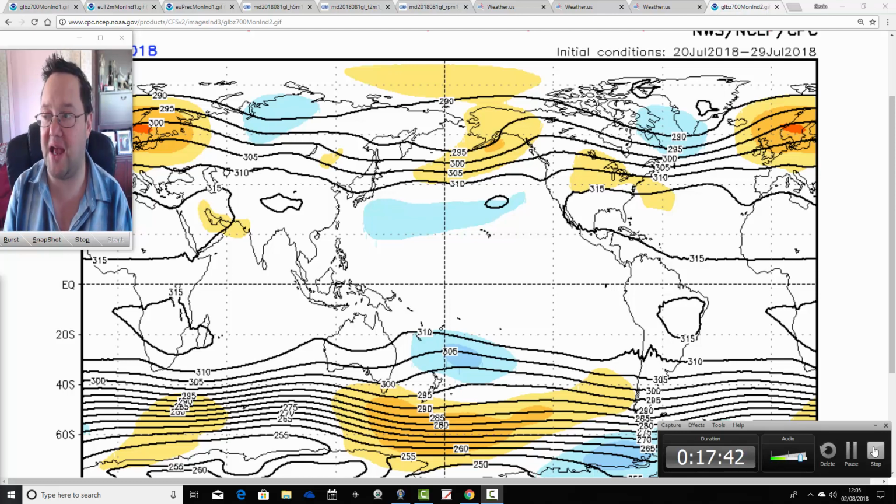I don't think the CFS and maybe Beijing Climate Center have got August completely correct with this, so let's just wait and see where things are looking for September when we come to do the September forecast in around a month's time. So that's it. That's a complicated forecast for August.